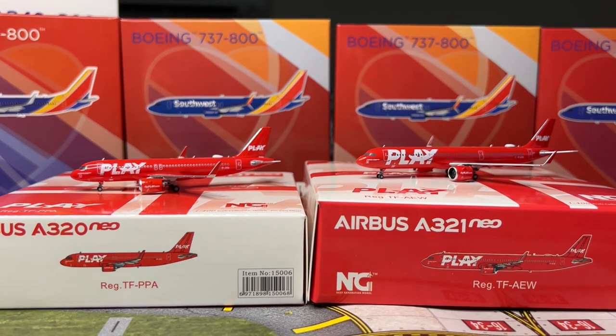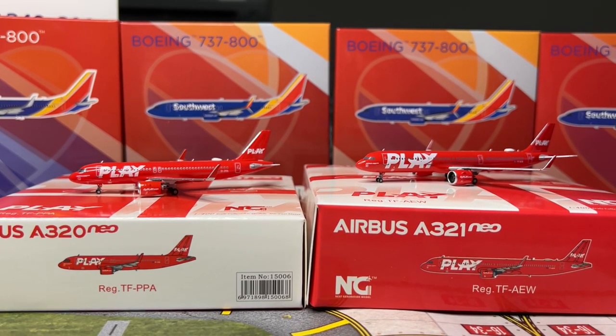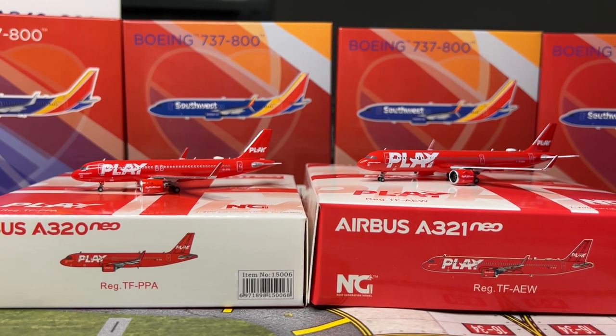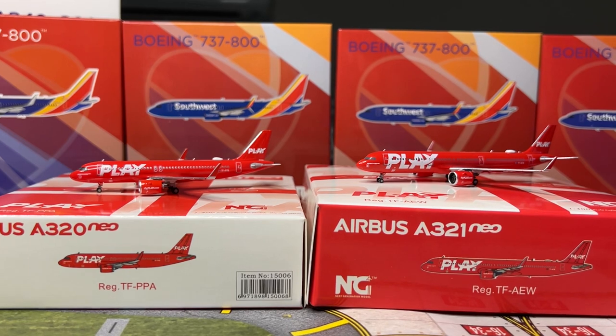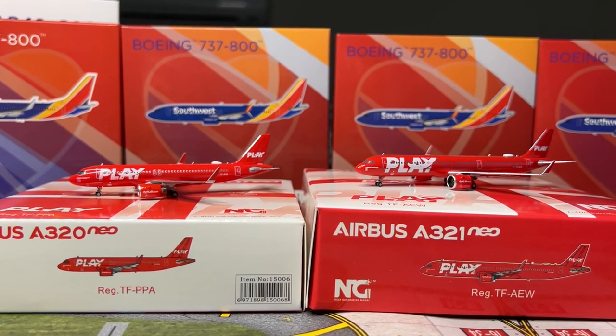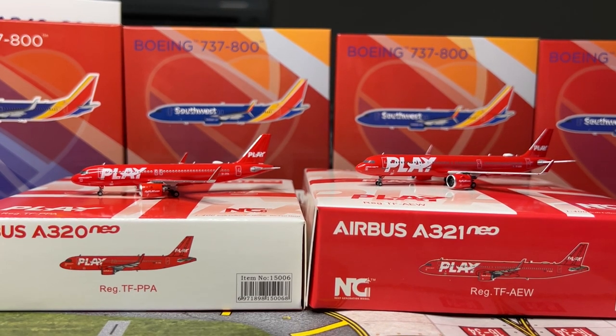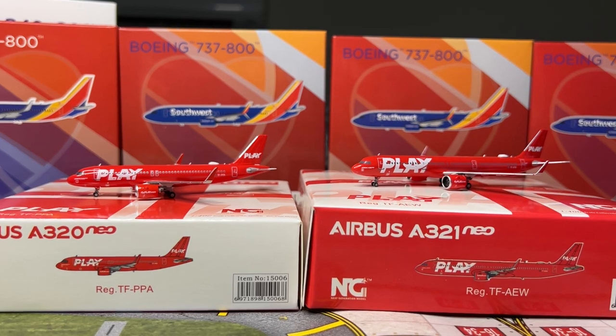And the final category is the collectible value, and it is receiving a 5 out of 5. Play Airlines is a brand new airline, and none of these have ever been made in any scale before in the 1/400 market or even any other model market. So yes, both these models, drum roll please, are receiving a 98 out of 100, or 98%, or an A+. So great job by Engine Models. And yeah, that does conclude the Engine Models portion of this video. Now let's proceed on to the last model in this video, which is a Phoenix model.